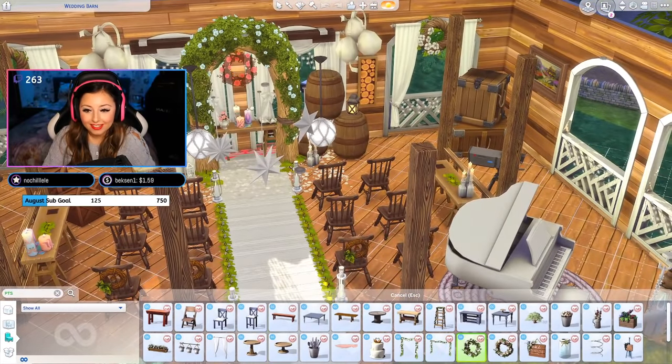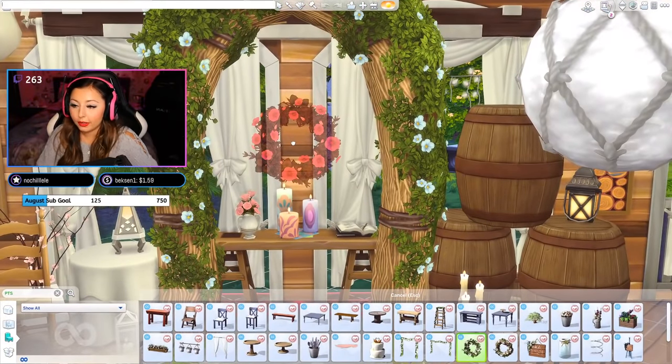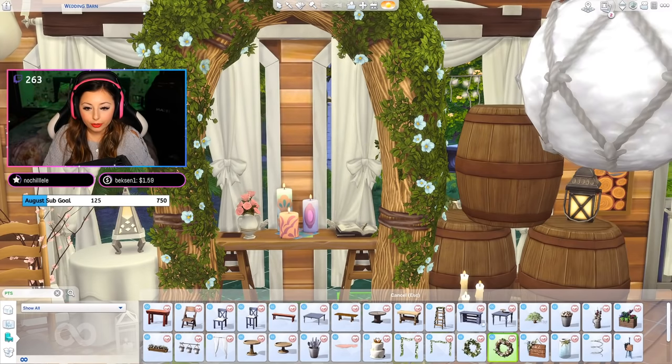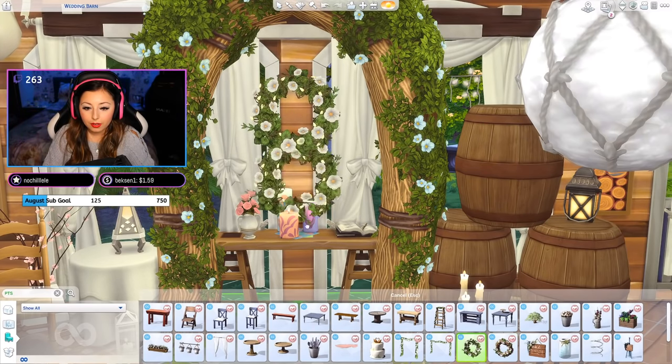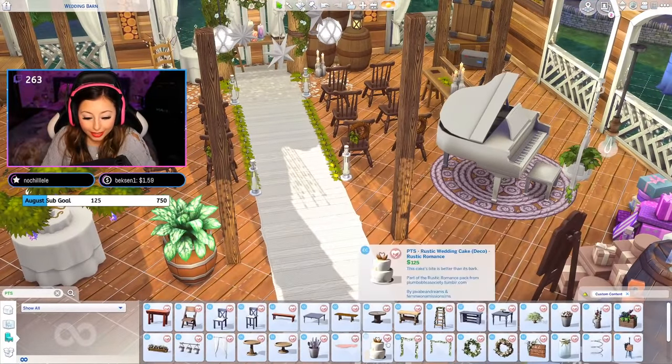What is this? Oh, look how cute that is. That would look beautiful back there. Hold on, we need move objects on for this. Oh my god, look how cute this is. And I think it's got lights on it too. Oh my god, look how cute that is back there. Oh my god, I'm dying. And look at this.